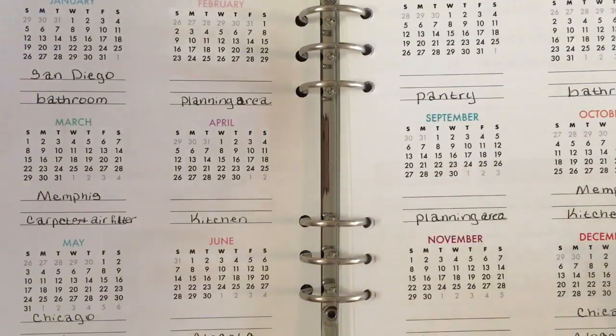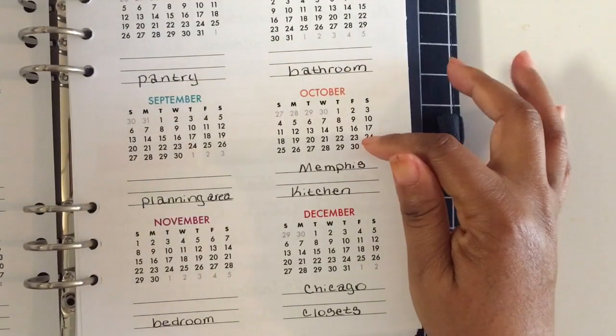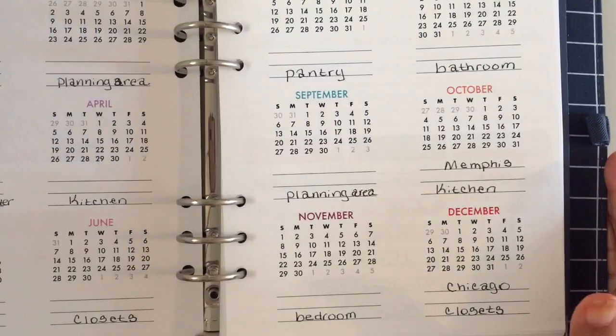So here I am going to San Diego in January for 8 days. In March, I have to go to Memphis. In May, I'll be going to Chicago. Again, in October, I'll be going to Memphis. And again, in December, I'll be going to Chicago.